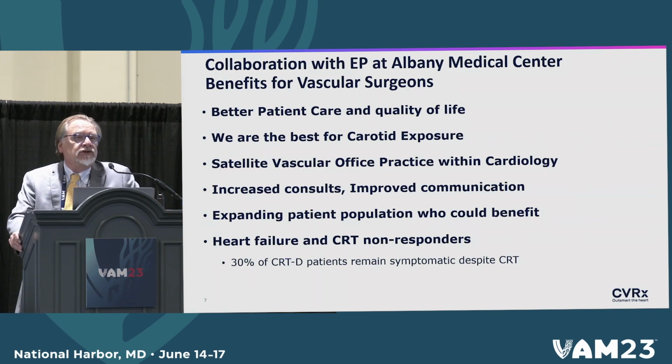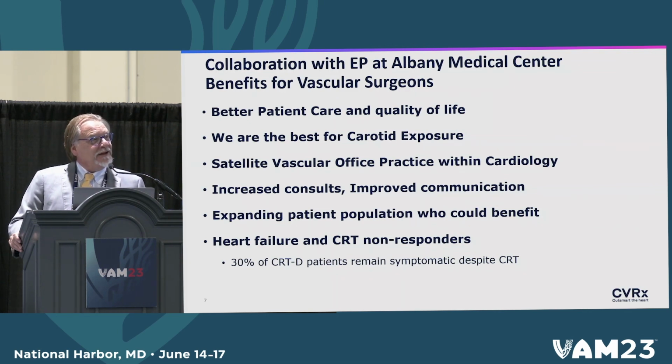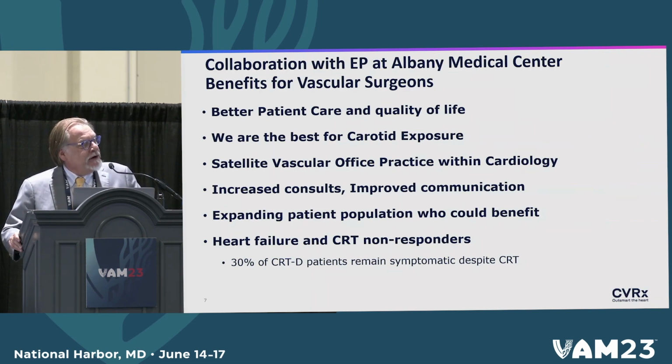And also, once you gain a good rapport with the cardiologist, essentially they call you for everything, which some of my partners don't like because we get a lot of interesting consults that we may not need, but I think the more you talk to them, the more you work with them, the more likely you're going to increase your practice and increase the patient's care and the long-term outcome of these patients. And it really expanded our patient base for getting more and more patients in, like I said, for the halo effect of other procedures that we perform.